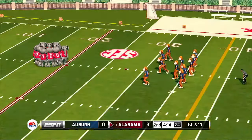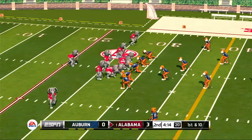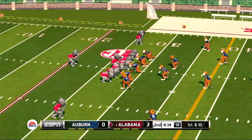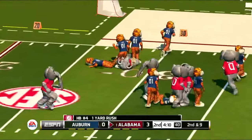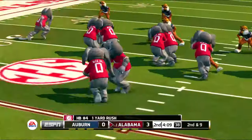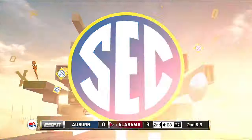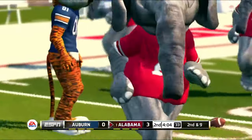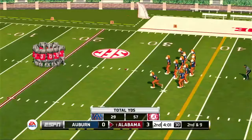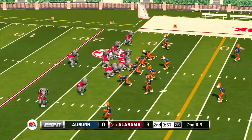With one quarter down, I really haven't seen too much separation between these two squads. Might be neck and neck the whole way. Alabama is up by three. And he gets a yard on the run. Call it a gain of 1 yard. That brings up second and nine, from their own 29-yard line. Second down.